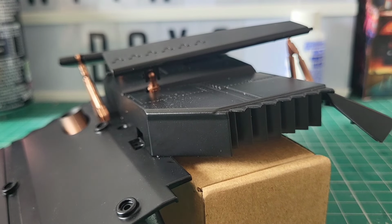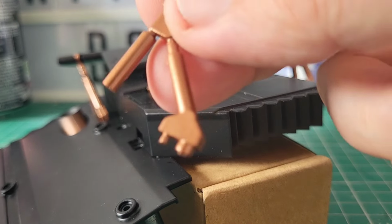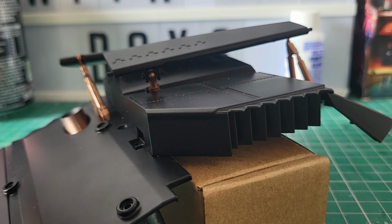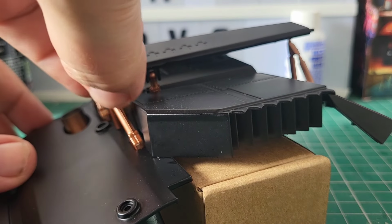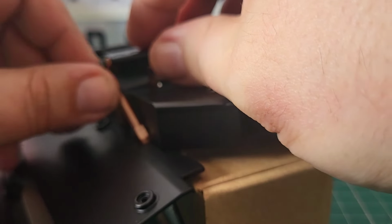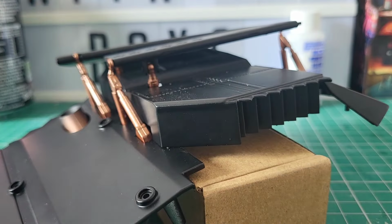So what we're going to do is take part 62D. Now, it's one of these, but it's the one that's got L3 on it. This is going to slot into this section here, so there's a lug there that'll hold it, and then we're going to put the pin from the aileron through that like so. So that one's held in place there.